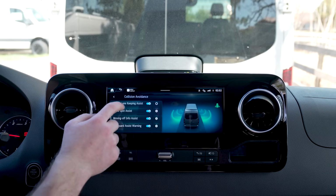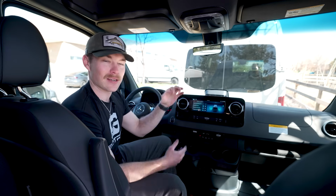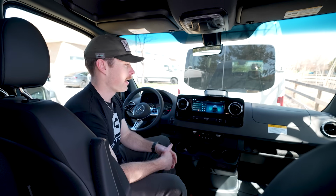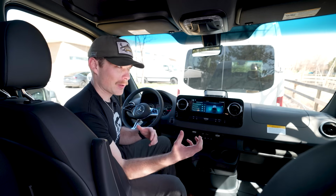Most people are pretty common with that. You have a little triangle in your mirrors. If somebody's in your blind spot, that triangle is going to light up red or orange color to kind of alert you of that. If you turn your blinker on and there's somebody in your blind spot, the van's going to audibly beep at you to let you know it's not safe to change lanes at this time.